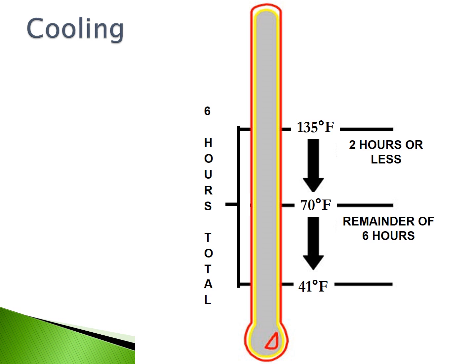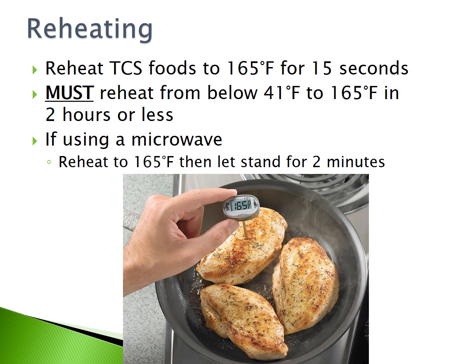Remember, cool your food from 135 degrees Fahrenheit to 70 degrees Fahrenheit in 2 hours or less. Then use the remainder of the 6-hour cooling period to cool your food to 41 degrees Fahrenheit or below. Reheating. Reheat TCS foods to 165 degrees for 15 seconds. You must reheat them from below 41 degrees Fahrenheit to 165 degrees Fahrenheit in 2 hours or less. If you are using a microwave to reheat, reheat to 165 degrees Fahrenheit, then let the food stand for 2 minutes.